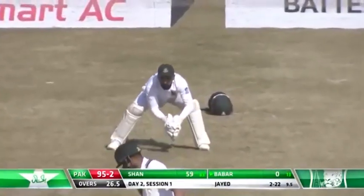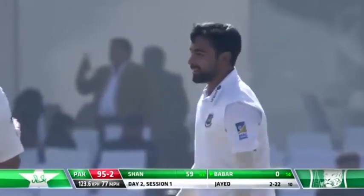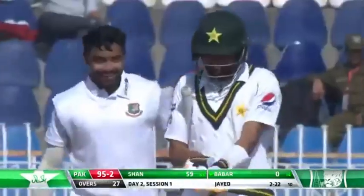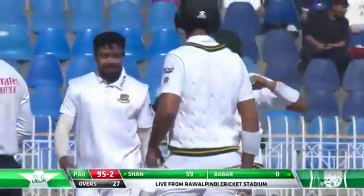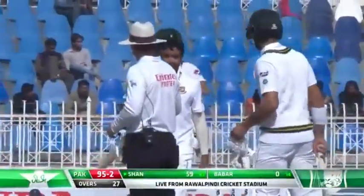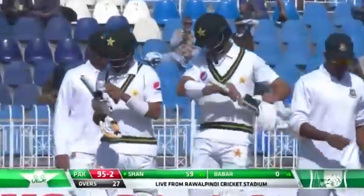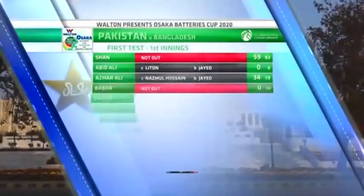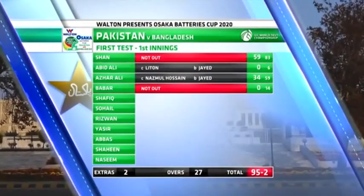Not interested, and understandably so. Plays out the last ball, and that is luncheon here at the Rawalpindi Cricket Stadium in the first Test match between Pakistan and Bangladesh. Pakistan at lunch, 95 for 2. So Pakistan is looking strong through Shan Masood, 59 not out.